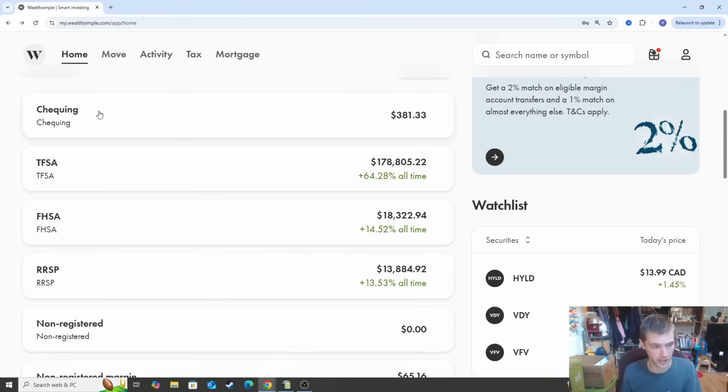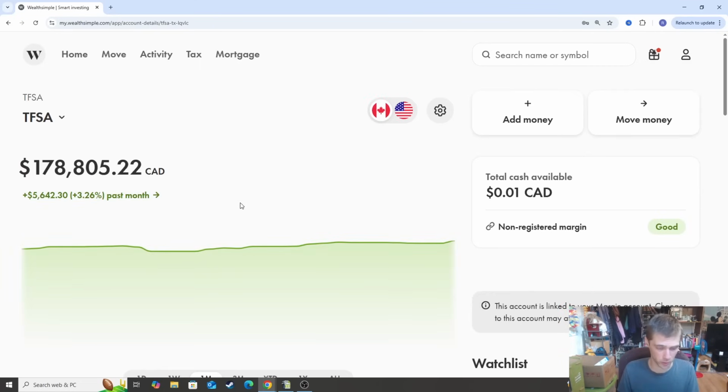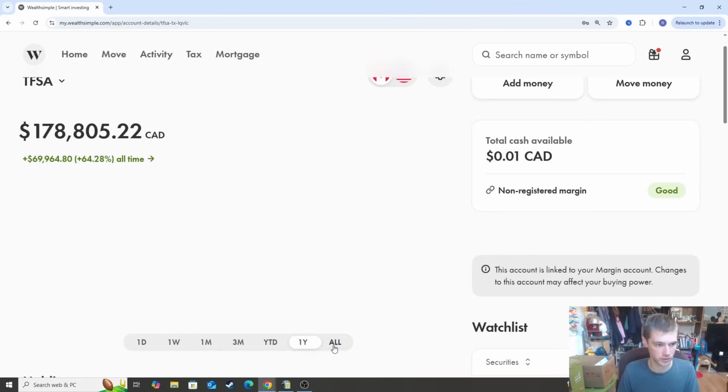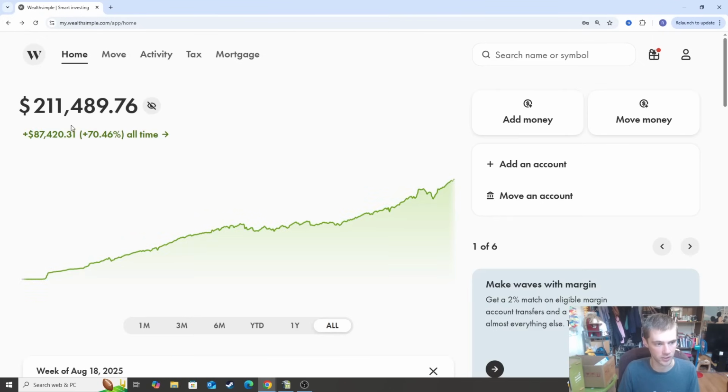So definitely like that. TFSA is the biggest account here. Let's just pop into it really quickly here. We can go all-time return, and you guys can see here, this is how much the TFSA. Keep in mind though that I have had a previous TFSA on here, that the gains are not showing on this account, so it always confuses everybody. So there are some previous gains from previous accounts we had in Wealthsimple that we closed that you guys can't see, but it's reflected in this all-time gain up here. So just kind of keep that in mind there.